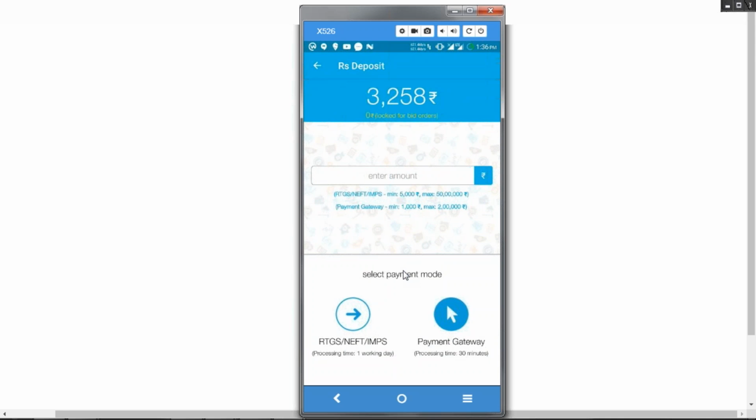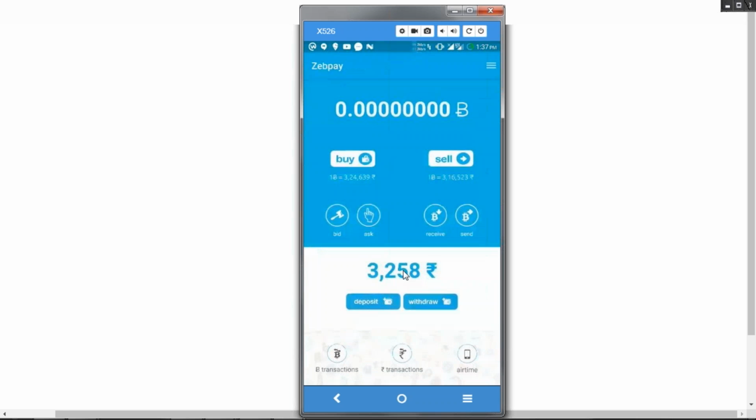Okay, so you have two ways to transfer the money. Either you can use net banking or you can go with RTGS, NEFT or IMPS. Now I would recommend going through net banking because it's faster and you can definitely get started immediately. Okay, once you've done that, you can see the corresponding balance being reflected here. Now let me go on to buy bitcoins as per my need.